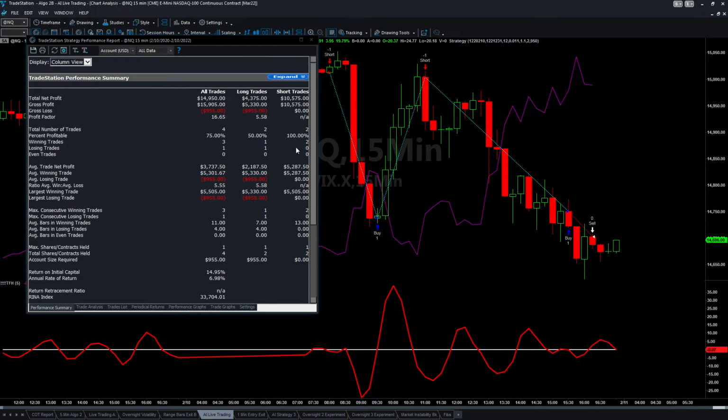It calculates net profit based off of 1 contract. This strategy here alone, okay, had you followed every single signal from entry to exit as given by the algo, would have netted you today over $14,000, which is over 700 points in the Nasdaq intraday. Guys, that is unreal for a one-day performance of any type of a strategy in the marketplace.